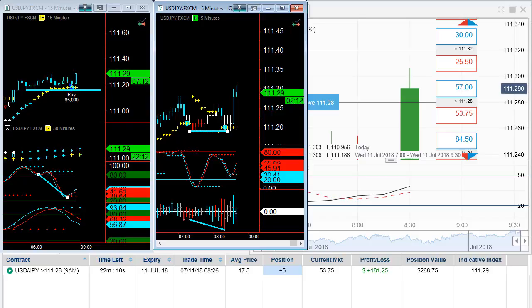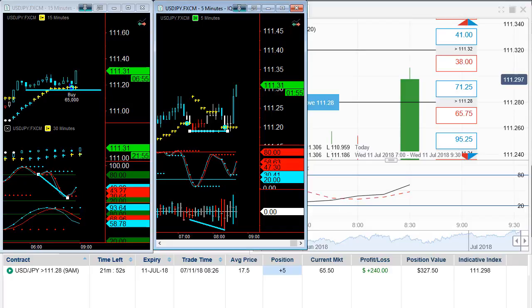That little gray hash mark on that volume indicator is below zero. That's what's telling me that sellers are actually stepping into this market. They're fighting here. You can see it in the volume. Sellers step in, now buyers are stepping in. This is why I was waiting to see where the final result lies.